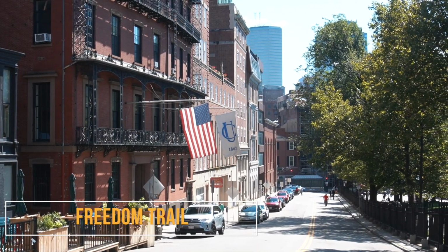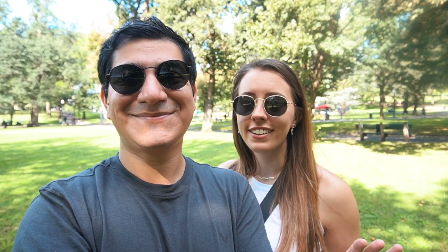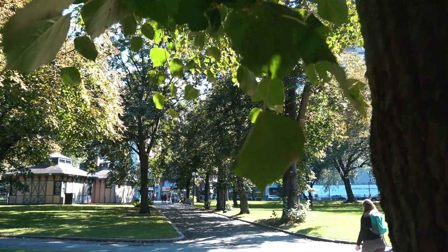Yeah, it's actually 2.5 miles long, completely uses sidewalks for the entire thing, so totally pedestrian friendly. And it starts right here in Boston Common, which is actually the oldest park in the United States, and it's gorgeous.